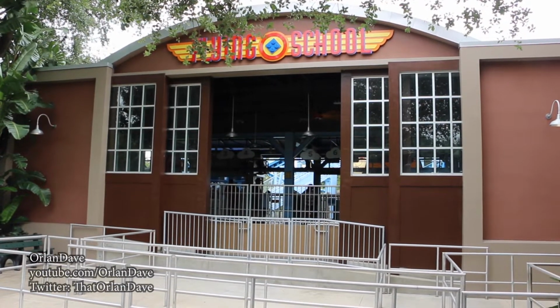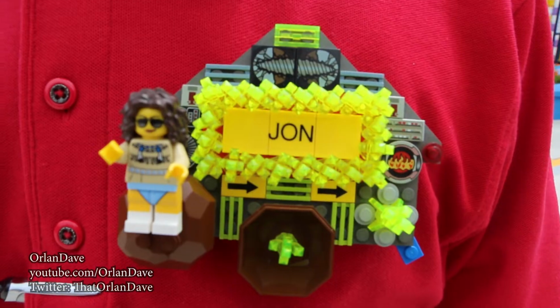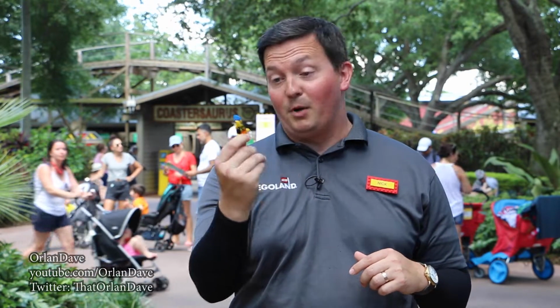And built for kids is a lot more than just attractions. There's also Minifig Trading. You might be able to trade your first minifigures. So right here, everyone's got them on their badges. This is a scuba diver with a blue mohawk. I'm surprised he hasn't been traded yet.